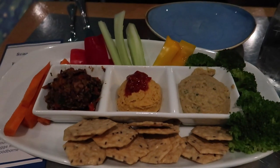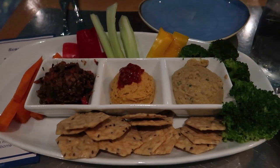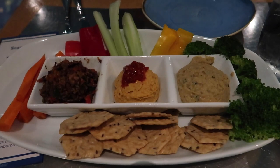And you got? I got a trio of dips. Now this is seasonal. So right now, mine were two different hummus, and one was an olive tapenade. So if you don't like olives, definitely ask what the seasonal dips are. I very much enjoyed this. Had a lot of fresh veggies and crackers. There's red peppers, yellow peppers, broccoli, carrot, celery. I really enjoyed the flavors of all of them. It was enough for a meal, to be honest. I ate a good amount of it too. Didn't eat it all, but it was a very good portion size, and I thought it was very tasty. I enjoyed it fresh. It was good.